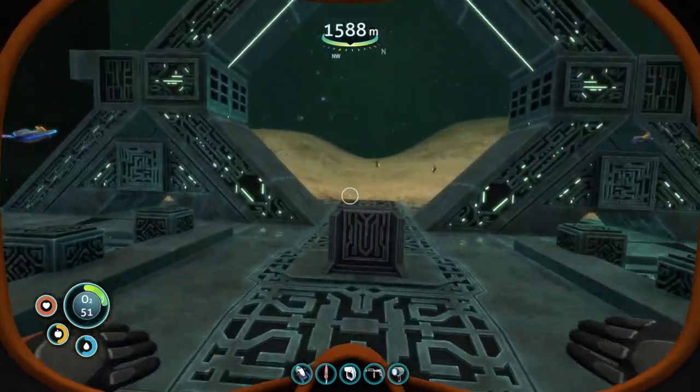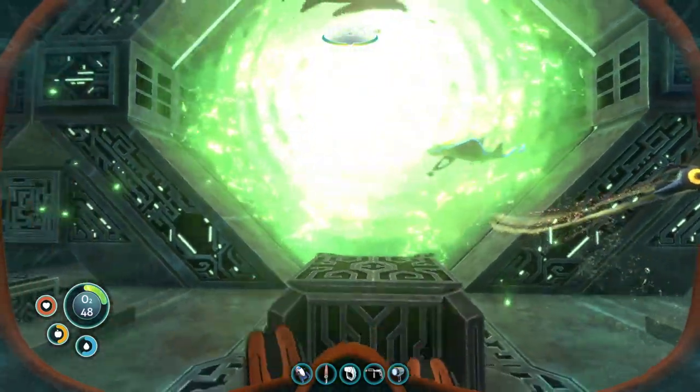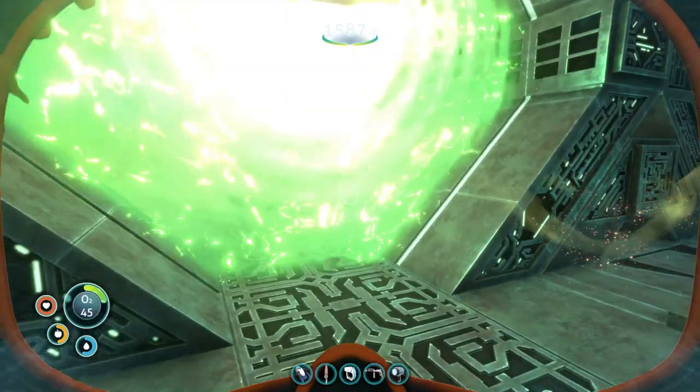Let's go put our last ion cube into here, and we'll open up this portal. We're starting to run out of oxygen, though, so I think we're just gonna have to go through, see what's on the other side here.